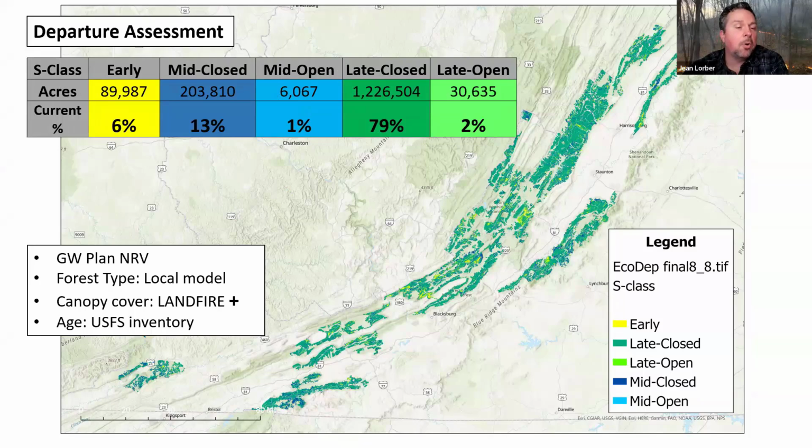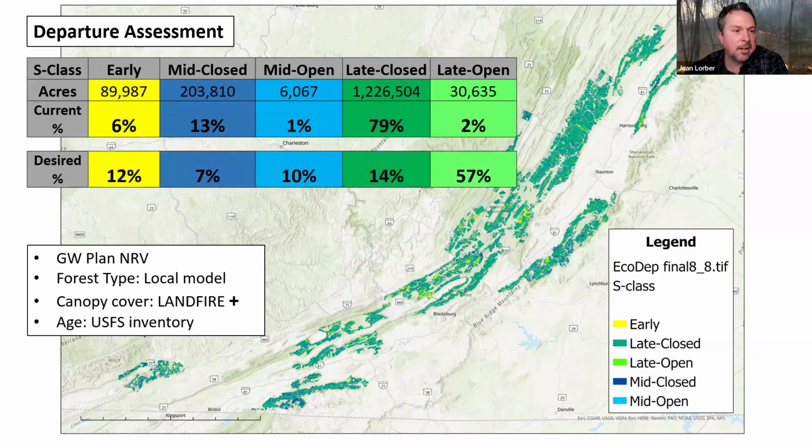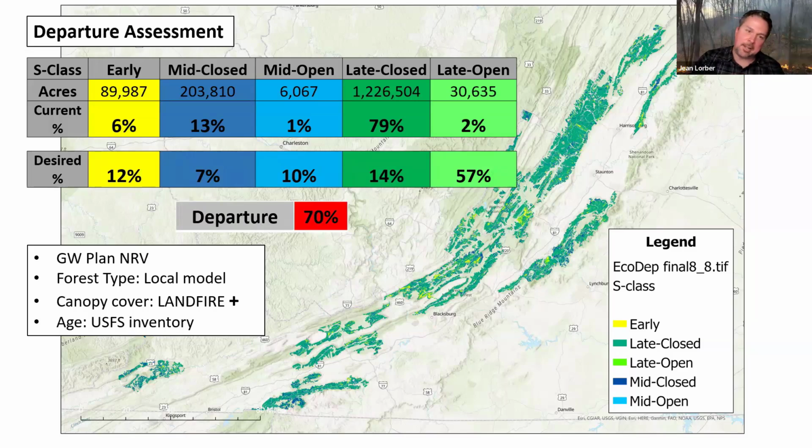So 6% of the whole forest is early, 13% mid-closed, 1% mid-open, 2% late open, but the vast majority is late closed. So even if we're being a little oversensitive and calling too much early, we're still not at a lot of early. And if you think back to the desired percent of early for oak, so these are the numbers for oak, we do have a single number here. I do like single numbers as a place to start and something to squint at, to kind of channel, I think, Amy's point and others' points.